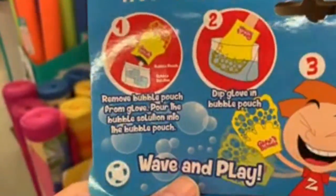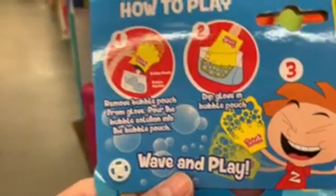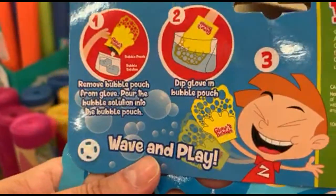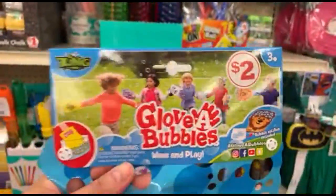And then remove the bubble pouch from the glove. Pour the bubble solution into the pouch. Dip the glove in the bubble pouch. Wave and play. This might be really fun for younger kids.